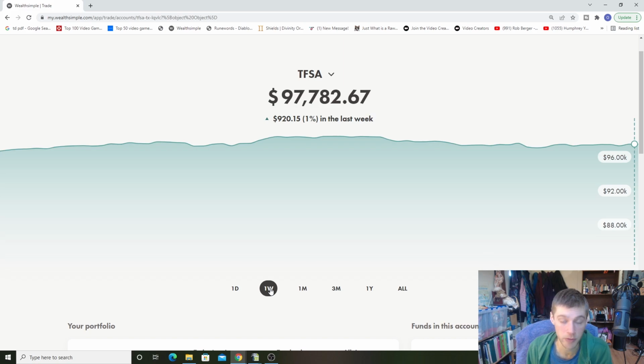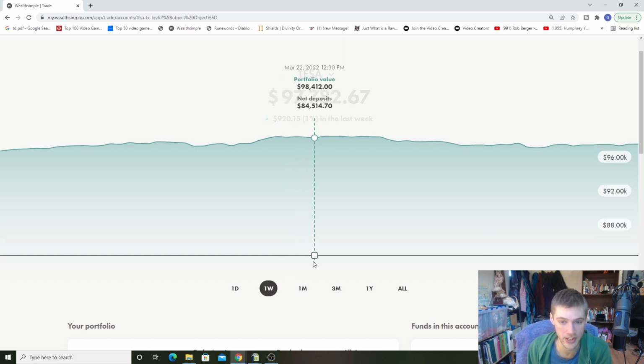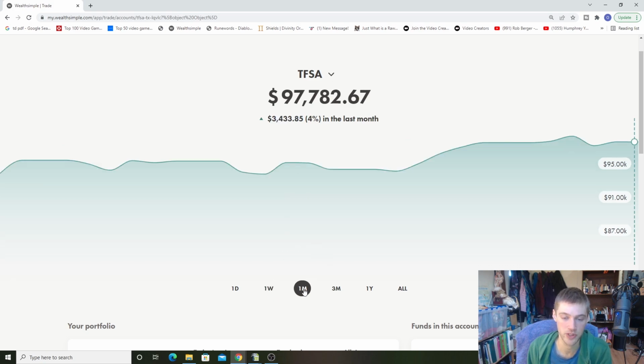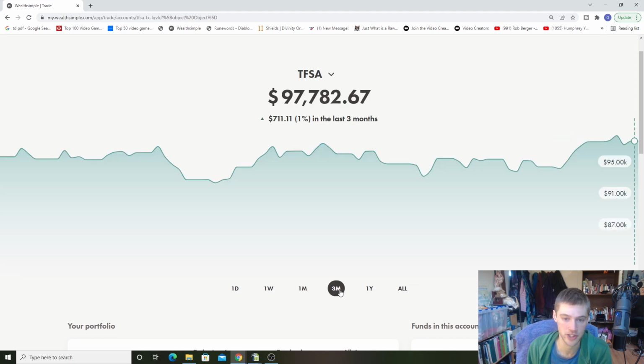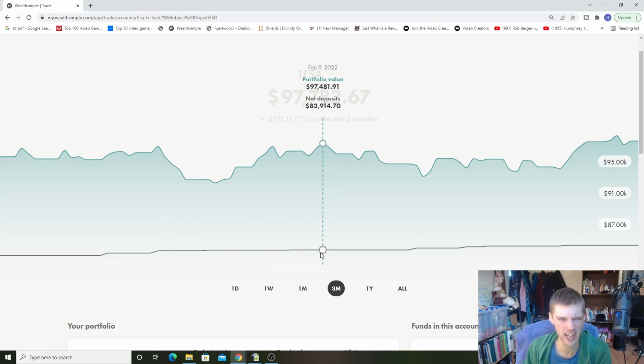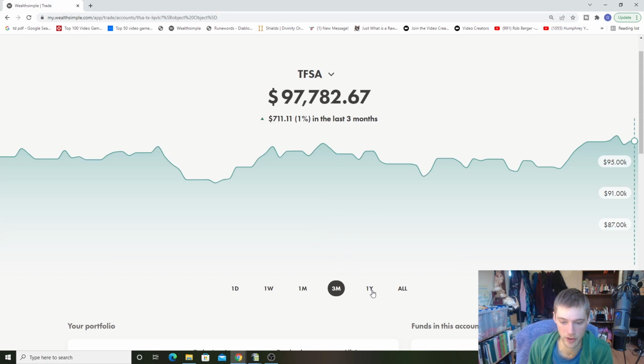Over the past week the portfolio was up 1%, so we did see a gain in the TFSA overall of about $1,000. Over the past month, we've seen an increase of 4%, $3,433. Over the past 3 months, we've seen an increase of 1%. So once again, that big dip that happened towards the middle of January, we've recovered from that, and we've been going a little bit up and down, but steady growth over the past month or so.